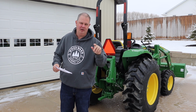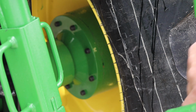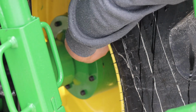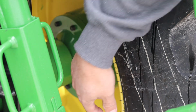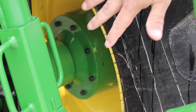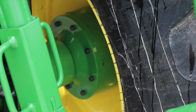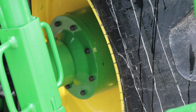Wheel spacers. I've gotten some comments, people are like, what's a wheel spacer? Let me show you what a wheel spacer is. You guys see this thing right here? That's a wheel spacer. What that does is you take the tire off, you attach that, and then you attach the tire back to that, and it pushes the whole tire out 6 inches. So when you add one of those to both sides, you add a full foot extra in width, I guess, to the tractor.